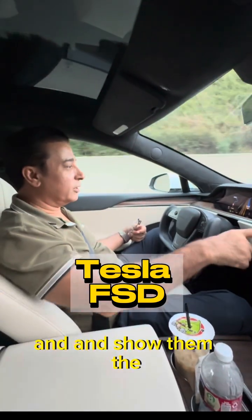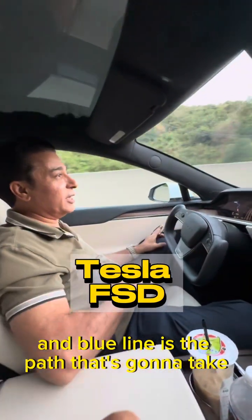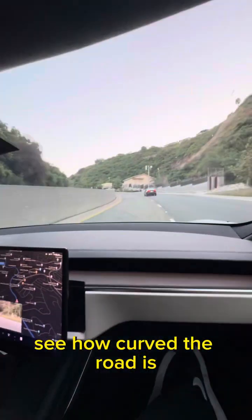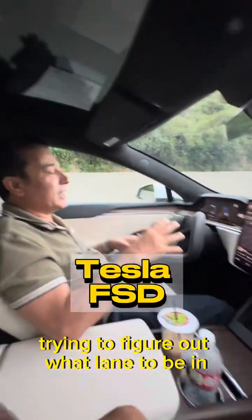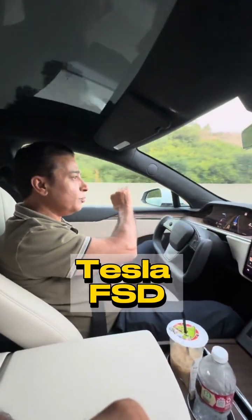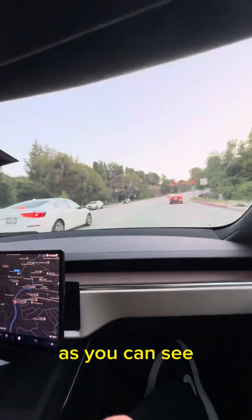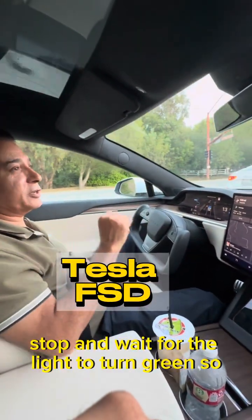And show them the little bit of navigation over. It shows me the visualization of what the car is seeing, and the blue line is the path that it's going to take, and show them ahead how curved the road is. See how curved the road is and how it changes the lane automatically, trying to figure out what lane to be in because it's going to make a right turn ahead, so it stayed in the right lane. It tells me on the screen why it's changing the lane. So now it's a red traffic light, as you can see, and the car is going to slowly stop and wait for the light to turn green.